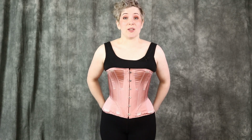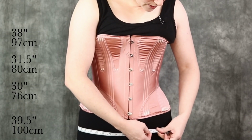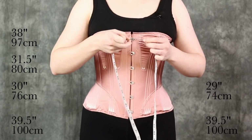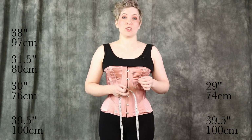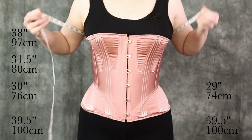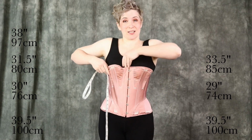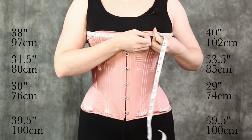Once again, my natural hip is well below the actual corset length, simply because you cannot see that in those fashions. But my full hip is at 39.5 or 100 inches, and my waist is now at 29 inches or 74 centimeters, so it is slightly reduced, likely a little bit more than that 29 inches because there is boning and extra structure added back in, but it is not anything drastic. The underbust we have at 33.5 or 85 centimeters, so that has increased greatly, which is not surprising considering that I can fit my entire hand in that front. And the bust is actually at 40 inches or 102 centimeters.